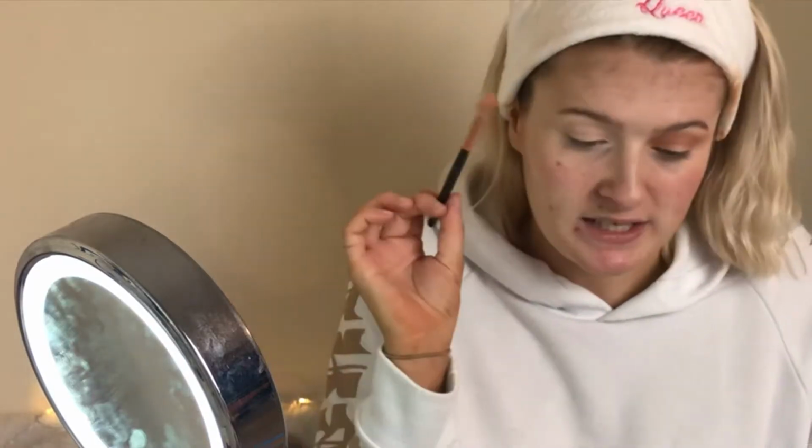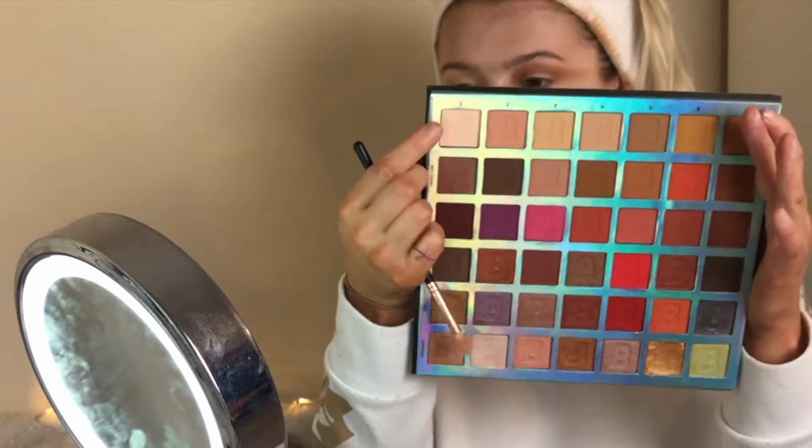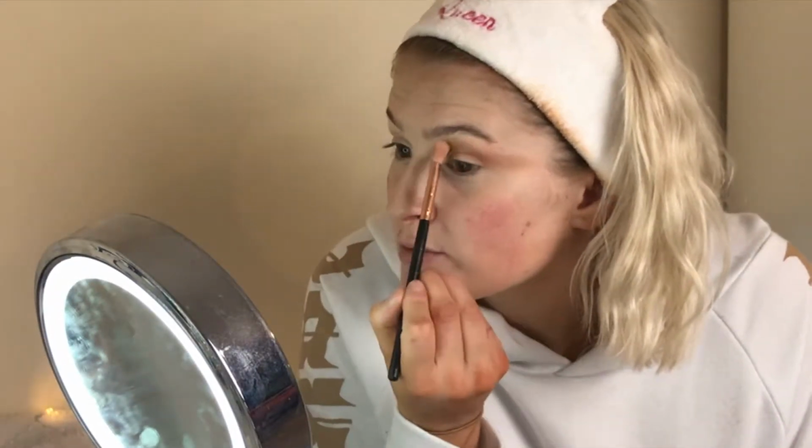Did quite a lot was take just a clean fluffy brush and take the base shade just here, and this really helped to blend out the edges and make sure that I got sort of a seamless base. So I just went right across here so that the brown didn't go too high in my eyebrow or nothing like that. It just helped it blend out really, really nicely.